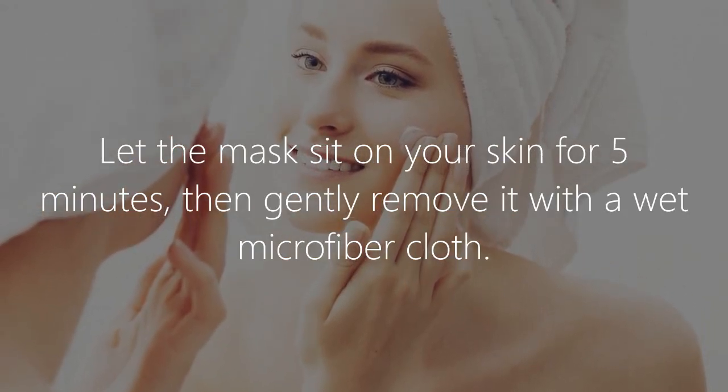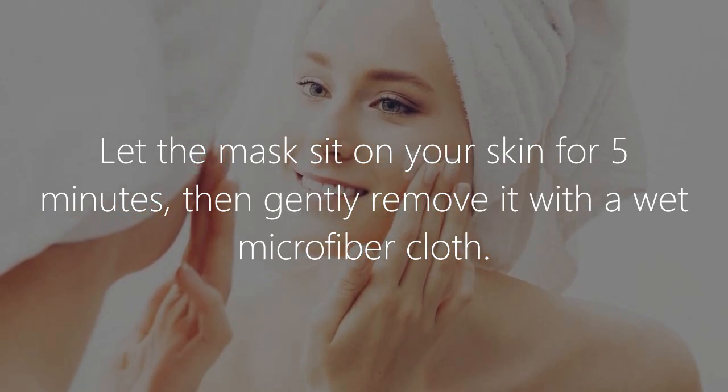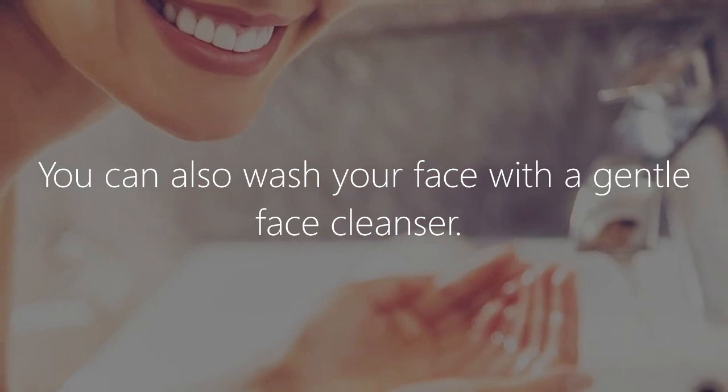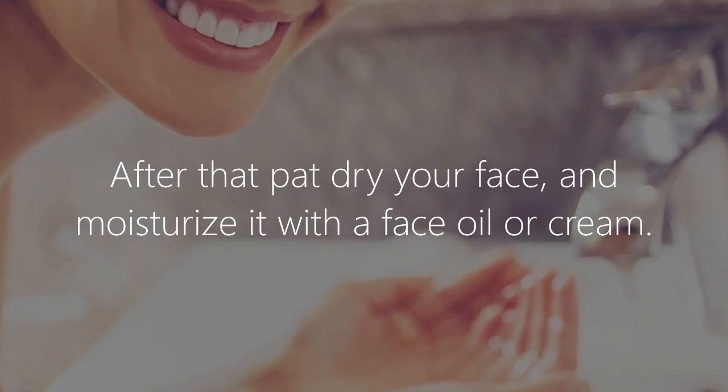Let the mask sit on your skin for 5 minutes, then gently remove it with a wet microfiber cloth. You can also wash your face with a gentle face cleanser. After that, pat dry your face, and moisturize it with a face oil or cream.